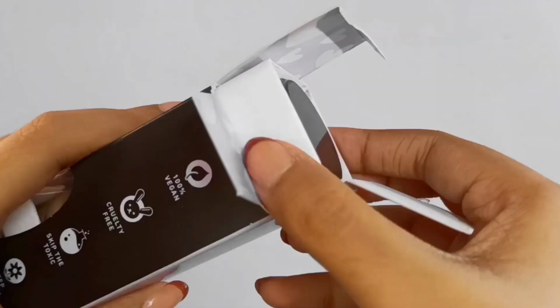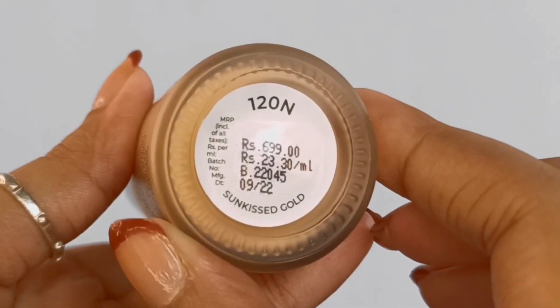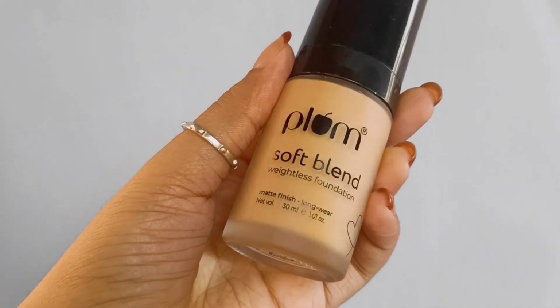Anyway, we have talked a lot. Let's crack open the packaging and slap it on our face. So ladies and gentlemen, put your hands together for ta-da! I need to tell you guys that it came with a very hard cardboard to protect this glass bottle. I don't think I have anything extra to tell you about this packaging. It's a very basic foundation bottle with a pump. These 2 are plastic, but this is glass.